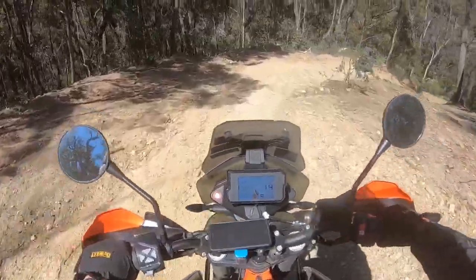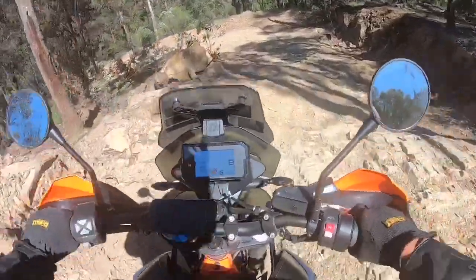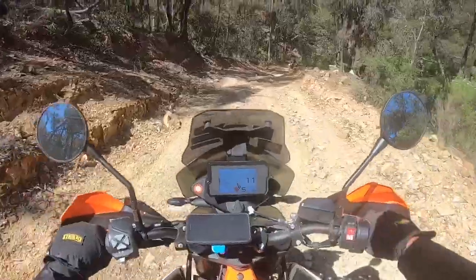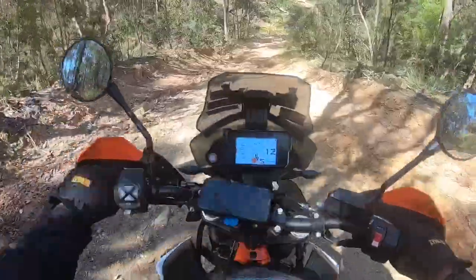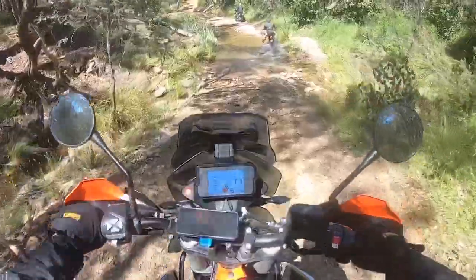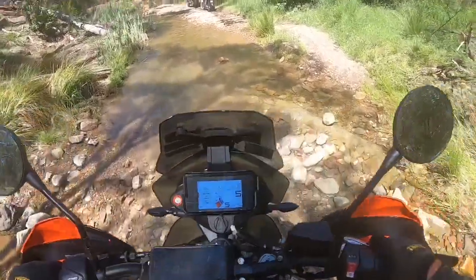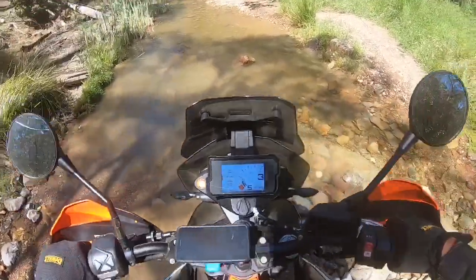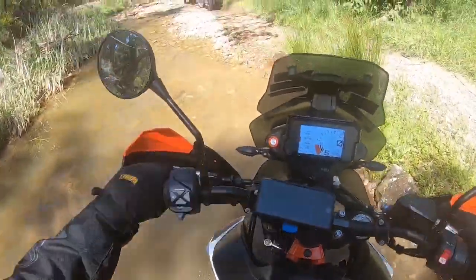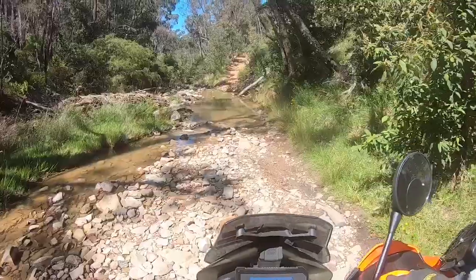Going real easy and concentrating, guys, because this is pretty steep. I'm not talking much. Oh yeah, I think I've been down here in my four-wheel drive. Oh, okay. Beautiful. Gotta love it. Wet feet time. This goes up, goes around, and then it's pretty easy. That's the worst.